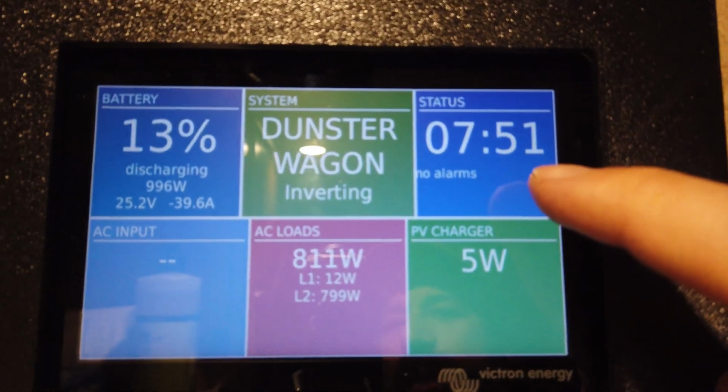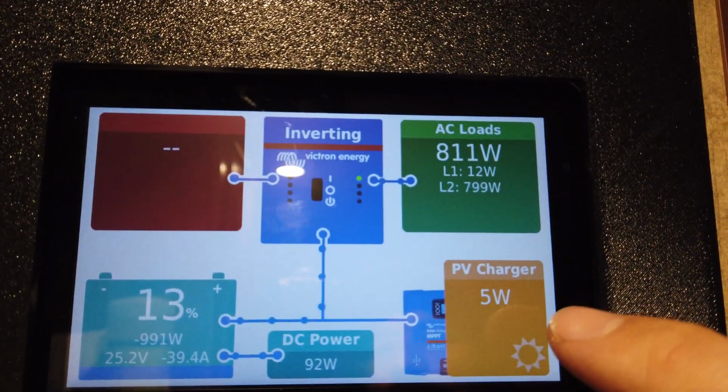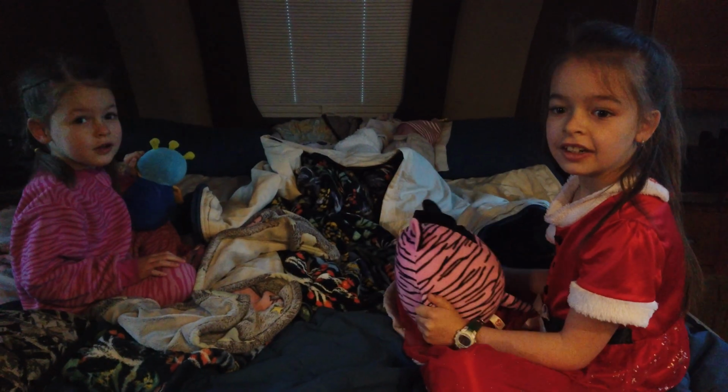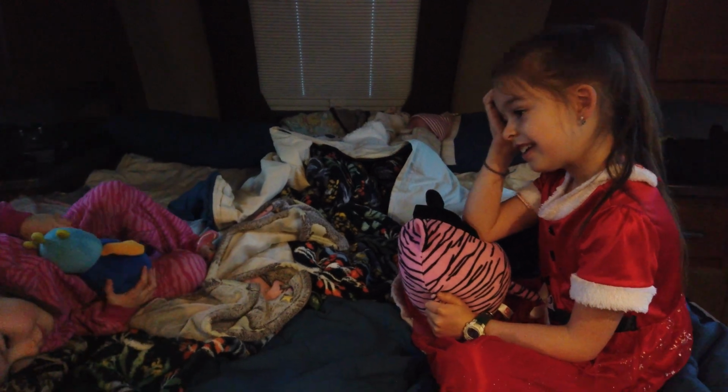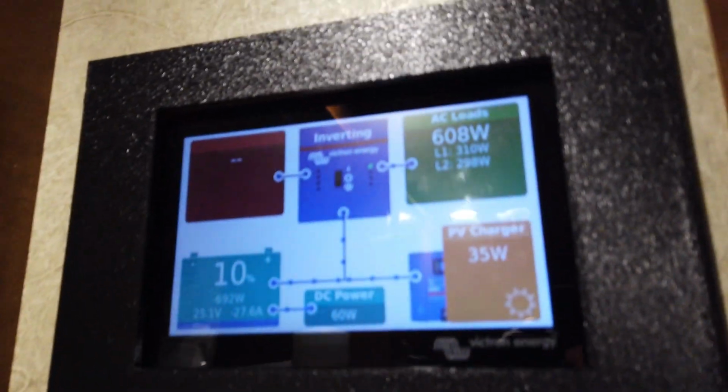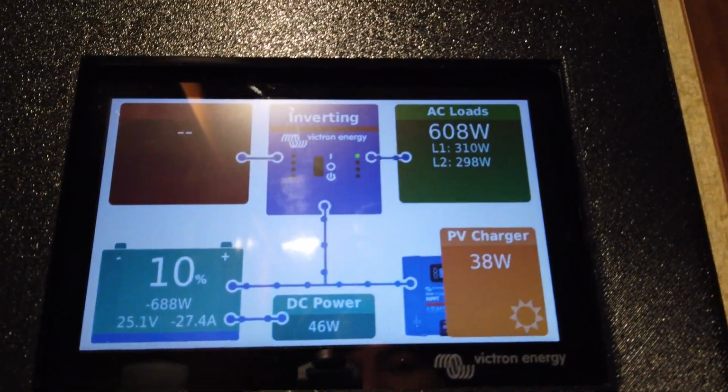It's now 7:50 a.m. and you can see the solar is just beginning to produce a tiny bit of energy. Girls, how well did you sleep last night? Were you warm enough? Yeah! I was too hot again. Oh, okay. We're done cooking the crepes, and we are now at 10% on the battery.